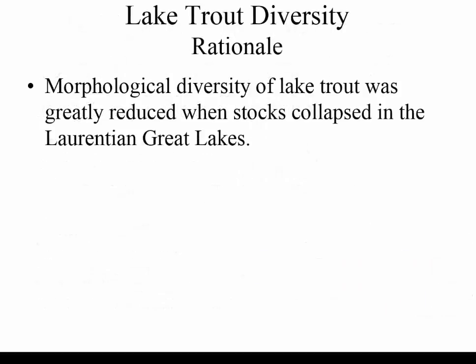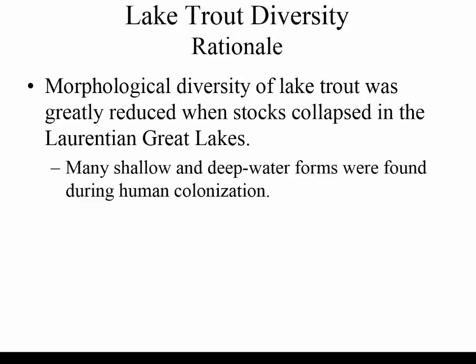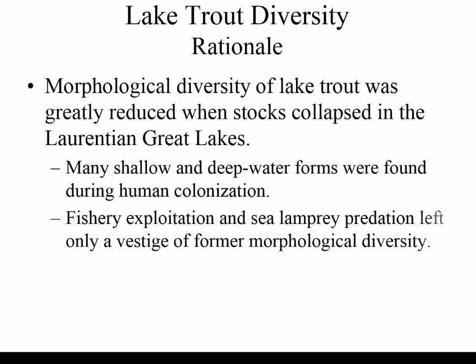So basically the rationale here is fairly simple. Morphological diversity of lake trout was at one time, at least in Lake Superior and some of the other big lakes, quite extensive, but when stocks collapsed, a lot of that diversity was probably lost. So there were many forms in shallow and deep water, and they were present in such obvious numbers and diversity that many of the historical records that described lake trout in places like Lake Superior, there were just scores of descriptions of very obviously different lake trout.